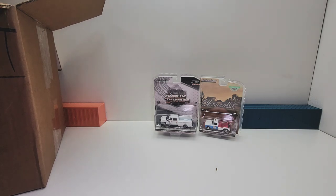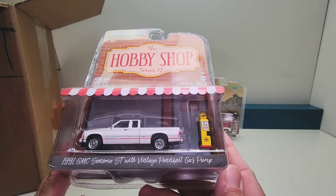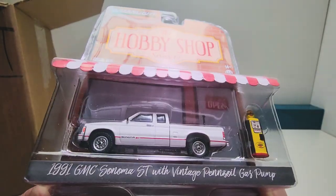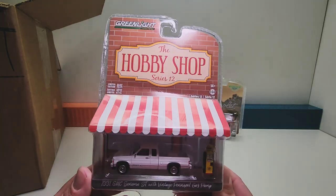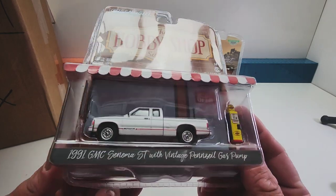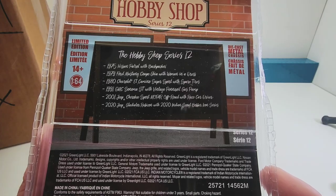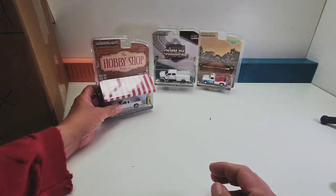All right, next up, we got the Hobby Shop Series. We got the 1991 GMC Sonoma ST with the vintage Pennzoil gas pump. Sick. Little GMC Sonoma. White. Cool little Pennzoil gas pump out of the Hobby Shop Series. So the Hobby Shop Series 12. Cool. Cool little truck.